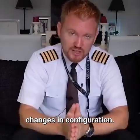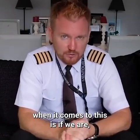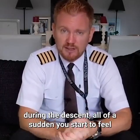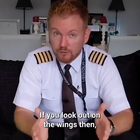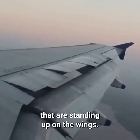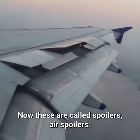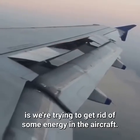Number 3, changes in configuration. The first thing that you might notice when it comes to this is if we are during the descent, all of a sudden you start to feel a kind of high frequency shudder in the aircraft. If you look out on the wings then, you will probably see some panels that are standing up on the wings. Now these are called spoilers, air spoilers, and what we're doing at that point is we're trying to get rid of some energy of the aircraft.